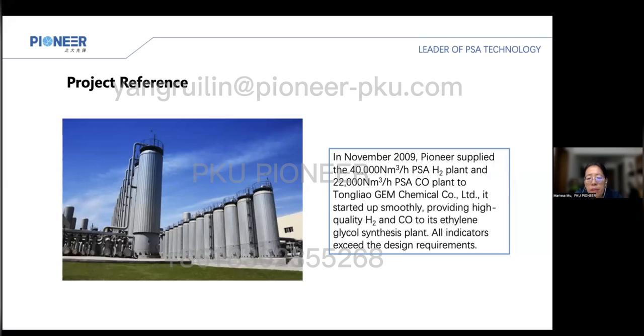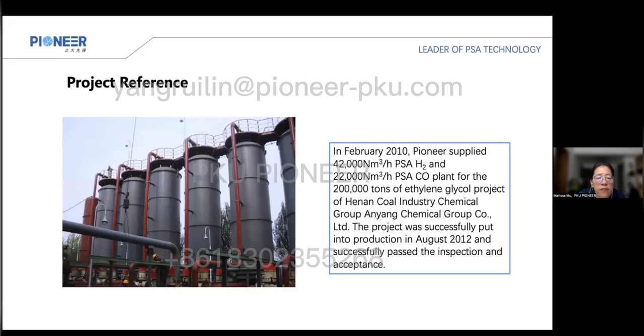Here there are 3 pictures showing our CO and hydrogen purification units running with excellent and reliable performance. The product CO and hydrogen gas are used as raw materials for ethylene glycol production. This picture shows the project in 2009 for 40,000 cubic meters per hour PSA hydrogen plants and 22,000 normal cubic meters per hour PSA CO plant in Tongliao, Inner Mongolia. And this picture shows a project of 42,000 normal cubic meters per hour of hydrogen and 22,000 normal cubic meters per hour CO in 2010.